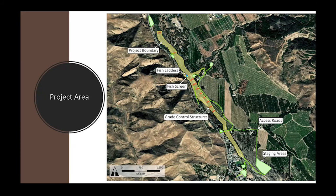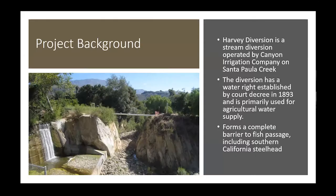So this slide shows the project area that Ed was talking about, and the major features: these grade control structures downstream of where the diversion is going to be removed. We've got Mud Creek over here, in which there'll be fill as well, and then on upstream. In addition, we've got the different staging areas that have been identified for supporting the construction, as well as the different access roads. So this map in a nutshell shows you the different parts of this system that would have some disturbance, and either some permit or component of the CEQA and NEPA analysis would look at that.